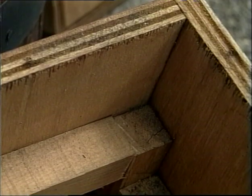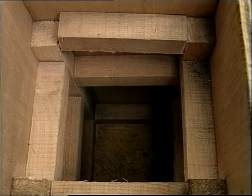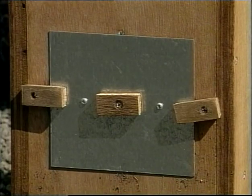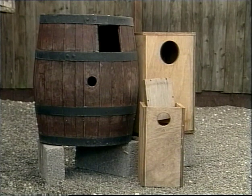Do, however, secure wooden blocks to the inside, as these provide the birds with essential chewing material. And if you do decide to make your own, remember to include a good-sized viewing hatch at the back and use at least 3/4 inch block board, or better still, good quality ply in the construction.